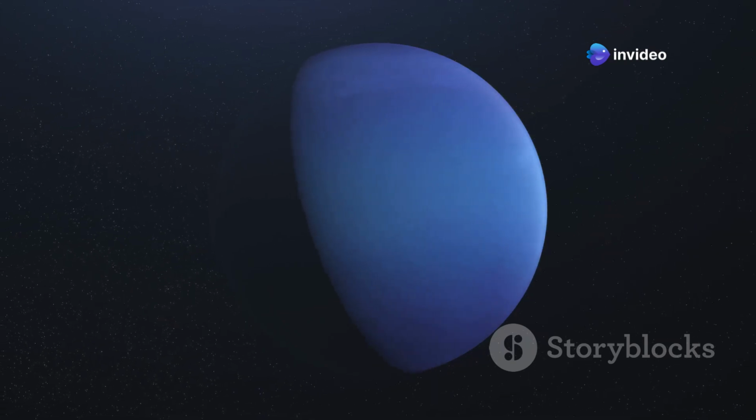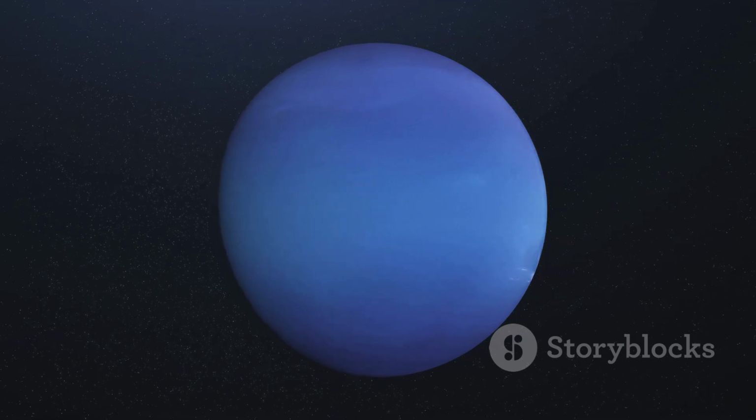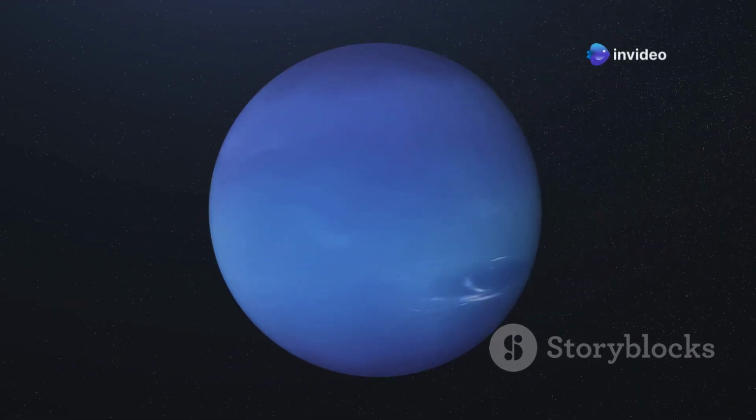One moon in particular is of great interest: Triton. Triton is the largest of Neptune's moons and is unique because it orbits the planet in the opposite direction of Neptune's rotation, a phenomenon known as a retrograde orbit.